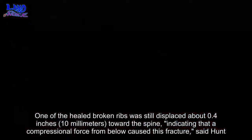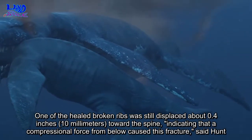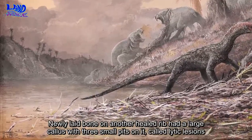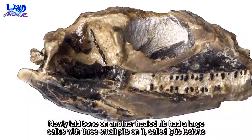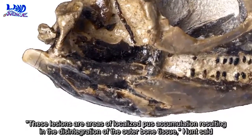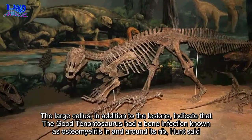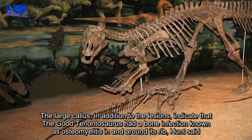One of the healed broken ribs was still displaced about 0.4 inches (10 millimeters) toward the spine, indicating that a compressional force from below caused this fracture, said Hunt. Newly laid bone on another healed rib had a large callus with 3 small pits on it, called lytic lesions. These lesions are areas of localized pus accumulation resulting in the disintegration of the outer bone tissue, Hunt said. The large callus, in addition to the lesions, indicate that the Good Tenontosaurus had a bone infection known as osteomyelitis in and around its rib, Hunt said.